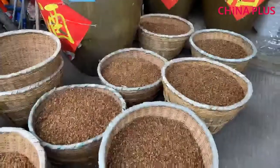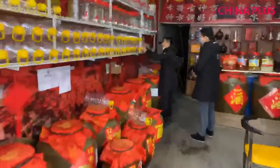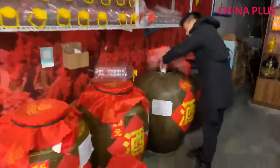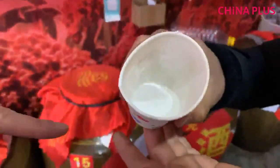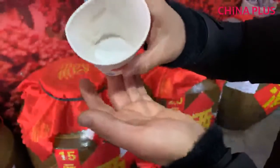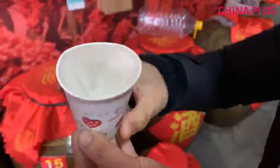So Mr. Li is coming into his shop to show us a cup of the wine that he has made, from this huge container. Indeed. Hello, Mr. Li. So this is different from what I thought. I thought it would be a brown type of color, but this is actually Chinese white wine, 白酒. It's actually a very clean taste.